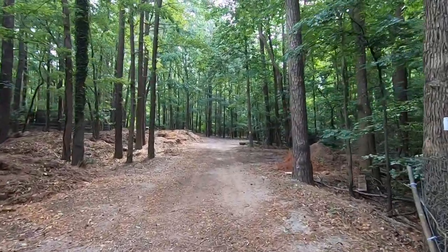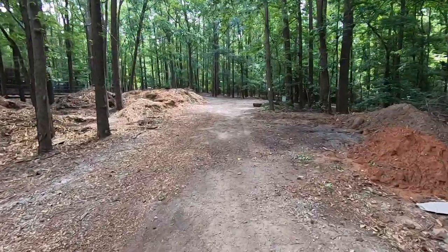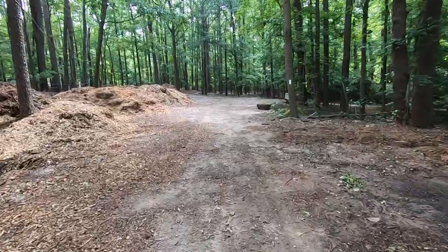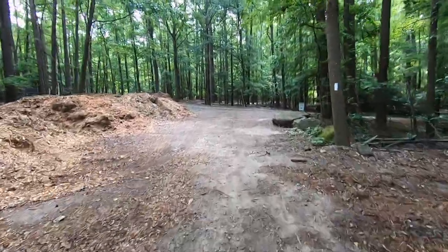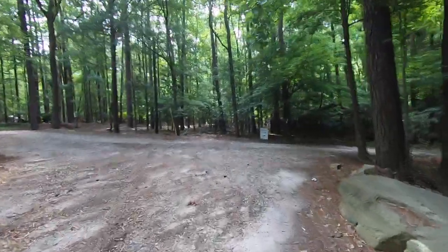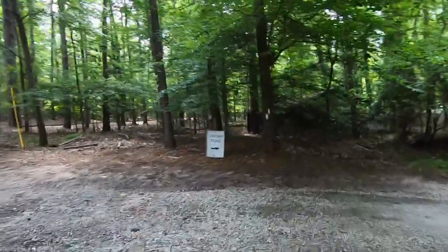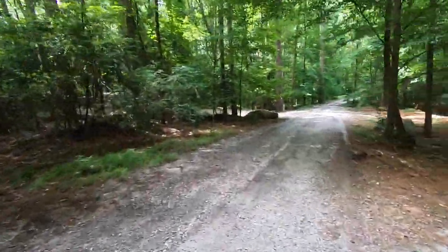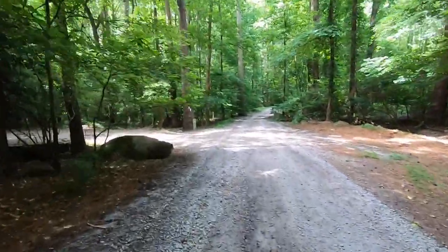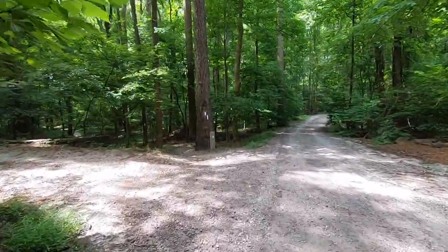We're headed towards the Cherokee Trail now. I just came off of the big grassy area, headed back in the woods. They've got a temporary sign over here pointing to Cherokee Trail. You can see it there. Down this gravel road, and there it is.